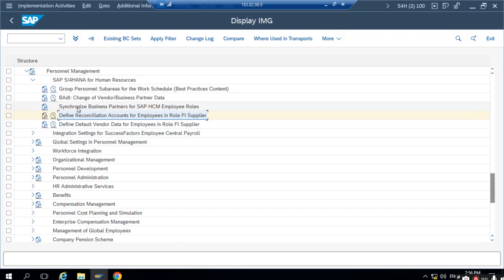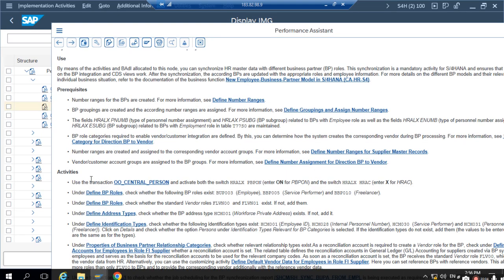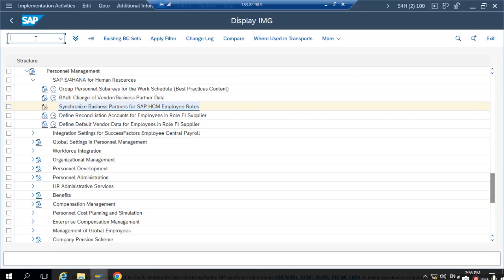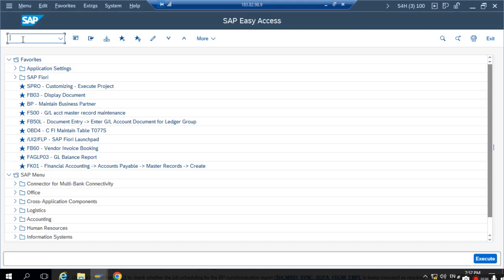Then there is one more node SAP has provided. It's not a configuration setting. Under this node SAP has provided some documentation, so just click on this documentation. In the documentation, the system suggests we refer to a transaction code, and there we need to activate some switches. Those switches are HRALX PBPON and HRALX HRAC. So we'll open this transaction on the GUI screen. Let me open one more screen. On this screen, we'll execute the transaction code OO_CENTRAL_PERSON.